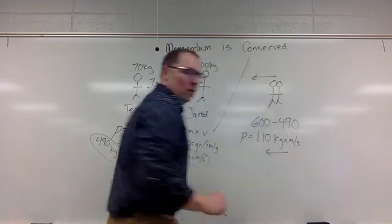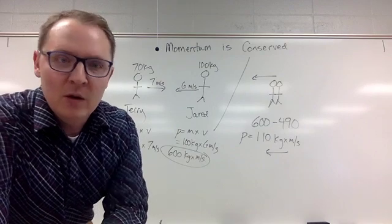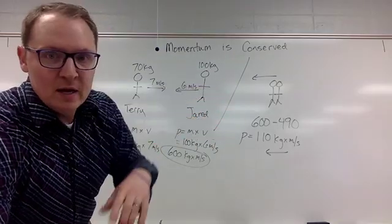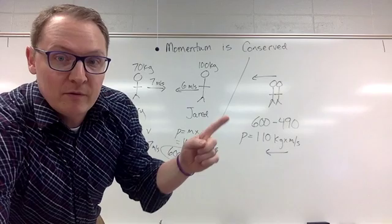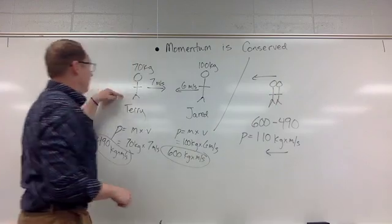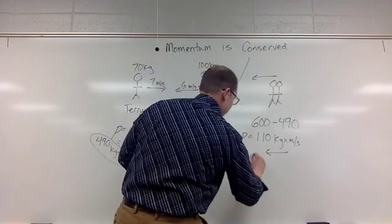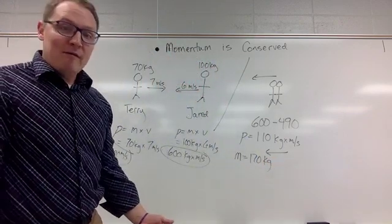Okay? So the problem doesn't ask us to calculate any further, but why stop there when we can have a little bit of fun? Why don't we figure out how fast they're moving to the left after this tackle takes place, assuming that they wrap each other up. So we know how much momentum they have. We also know their mass because we knew their masses individually, so we would just add the two masses up. If we want to know how massive these two guys are when they're wrapped up together, we'll take the mass of Terry, which is 70 kilograms, and add it to the mass of Jared, which is 100 kilograms, which means their mass is 170 kilograms.